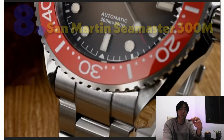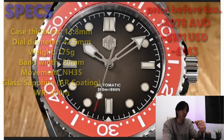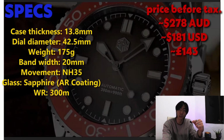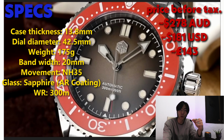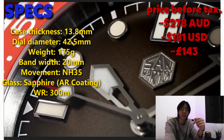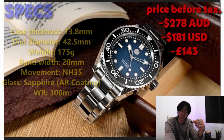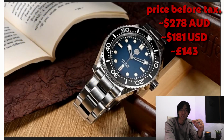Alright, you know I couldn't make this video without a San Martin watch. This next one is a San Martin diver watch inspired by Omega's Seamaster 300 meter one, and this one also has 300 meters of water resistance. I want to know if this watch has been tested at 300 meters of water resistance and has survived, because that would be very impressive from San Martin.